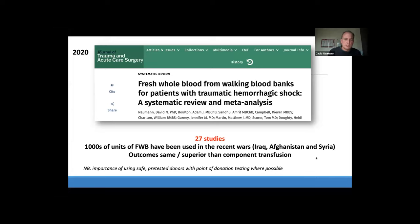The important thing was we did also look for safety outcomes. And there were one or two cases that were described in the literature of the transmission of bloodborne viruses. So one or two cases in several thousand, you might argue, well, the risk-benefit analysis, if you're a commander or a military medic, you'd have to make up your mind about that.